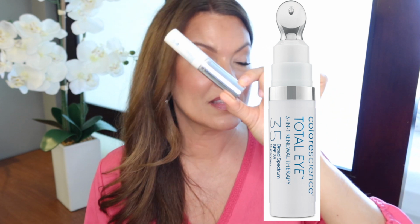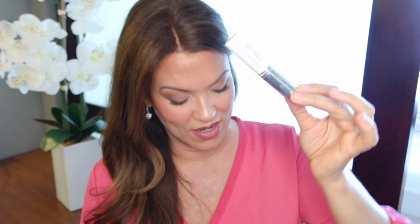I also keep this in my purse. This is a holy grail. This is something I will never, ever be without. I always have backups. I love this product. And then of course I also have my Color Science Brush On Sunscreen.